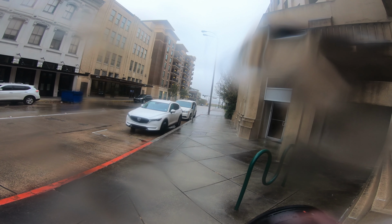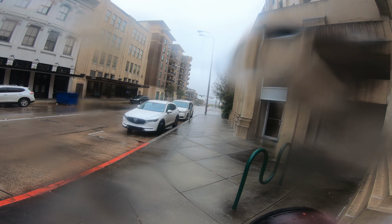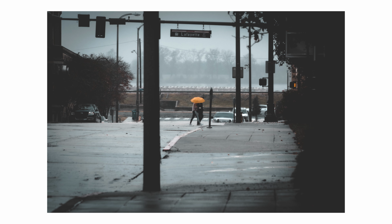I head down the street and I see someone walking across the street with a yellow umbrella. And I got this shot at the very last moment right before they stepped on the sidewalk. Once again, you have a yellow object sticking out just like the truck was earlier, even though I do think the truck stood out more, but this is not a bad picture nonetheless.